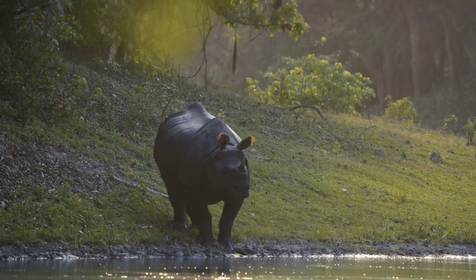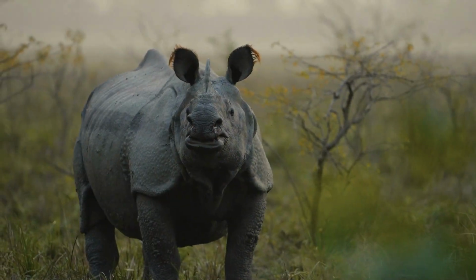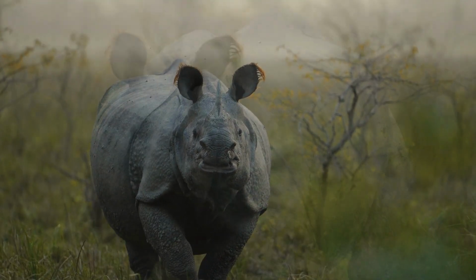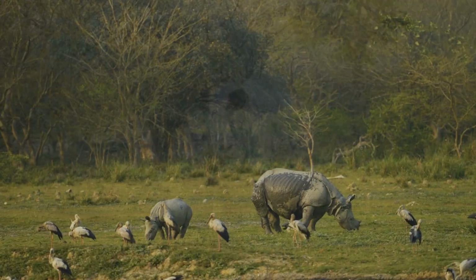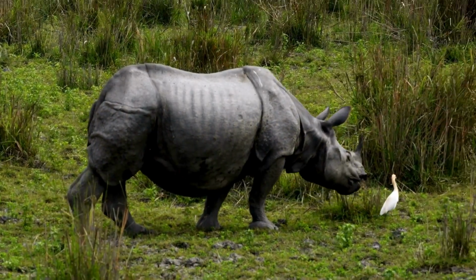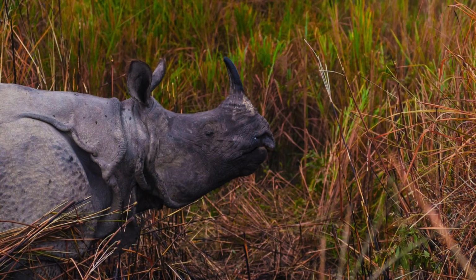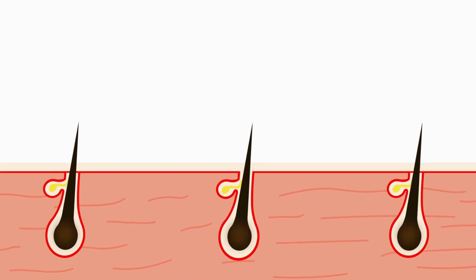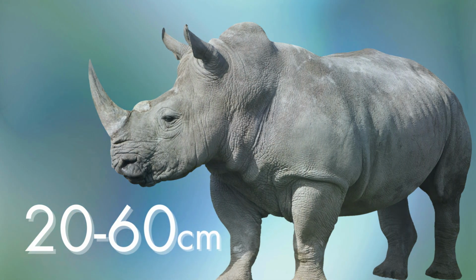These magnificent creatures come with some impressive stats. An adult male rhino usually weighs between 2,200 to 3,000 kilograms and can stretch up to about 3.8 meters in length. Females, on the other hand, are a bit smaller, weighing around 1,600 to 2,200 kilograms. They sport a single black horn made of keratin, the same stuff you find in human hair and nails. This horn can grow to be about 20 to 60 centimeters long.